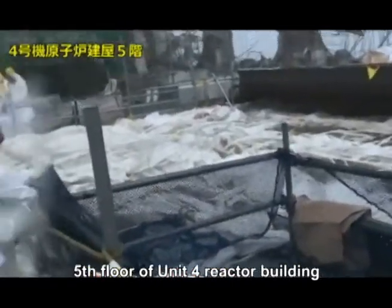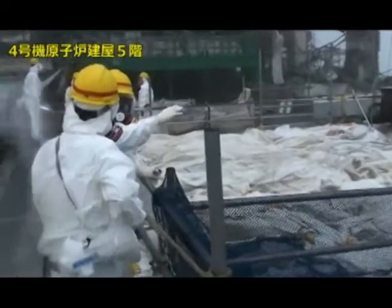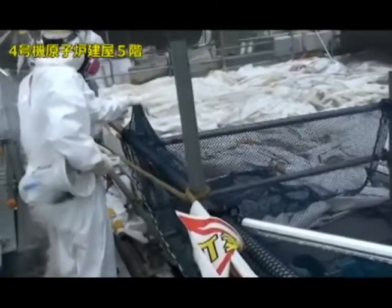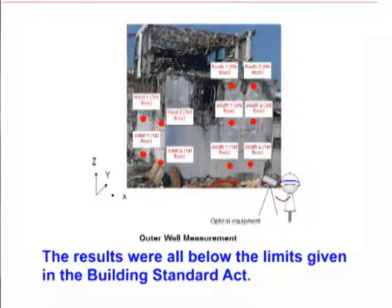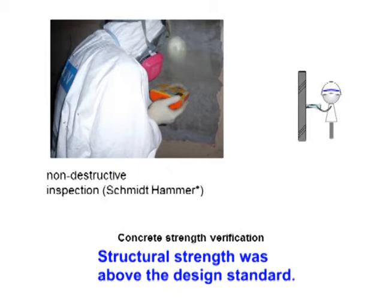Considering that there are about 1,500 fuel assemblies inside the spent fuel pool, and the damage of the Unit 4 reactor building is more widespread compared to Units 1 and 3, soundness inspections for the building are performed every 3 months. Specifically, the following 3 points are inspected. First, the building tilt is examined by measuring the outer wall deformation and the water levels of the pool and the well. Next, the building is visually inspected for cracks. Finally, its concrete strength is evaluated. The results of the inspections so far indicate no problems with the building's soundness.